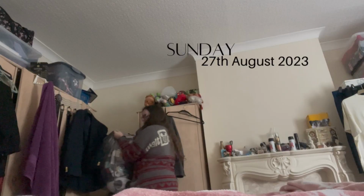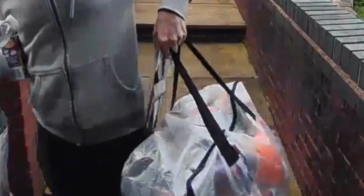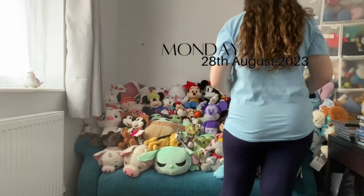So I got the Halloween bag because I actually thought there were two, but the reason I thought there were two is because there was one already here starting to grow, and there was a full one at mom and dad's, so there are now two Halloween bags. We took them over to our house. And then on the bank holiday Monday, Joe was working, so I decided to do my plush sofa. I took everything off and bagged it.